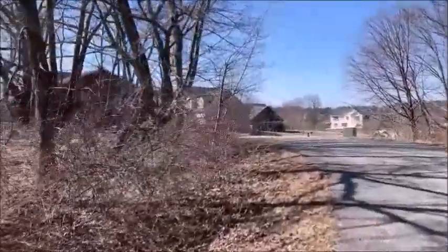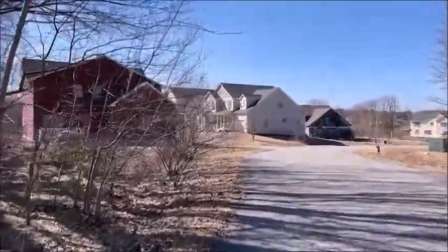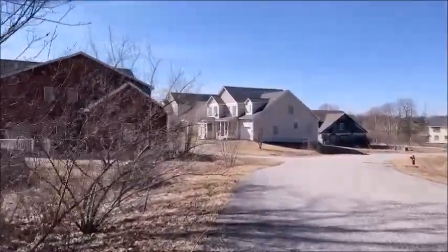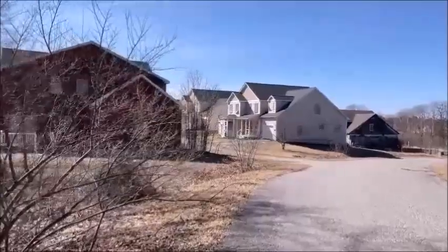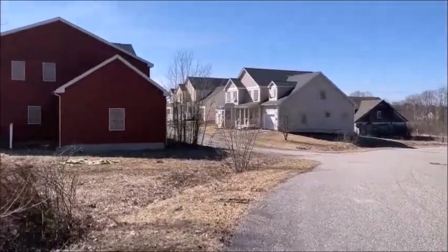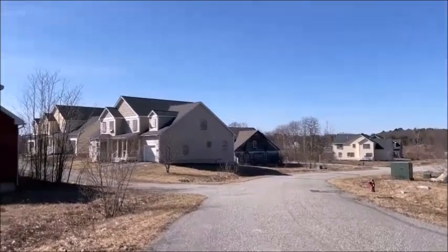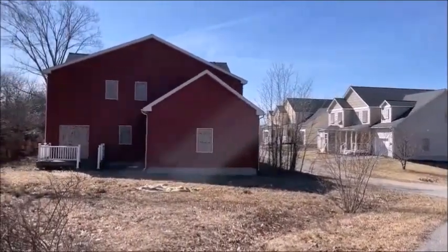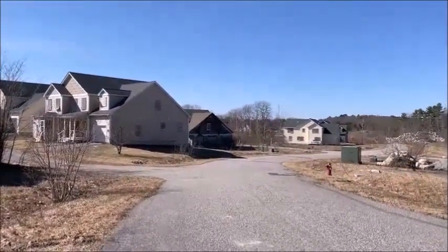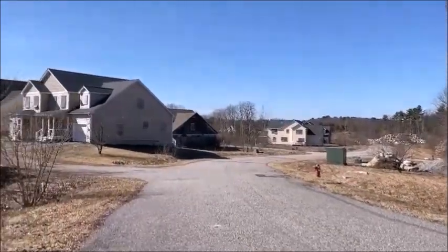I forgot how cool this is. Oh, it's way better without the leaves on the trees. It looks more spooky, apocalyptical, like Halloweenish, like a Halloween town. Last time it was near Halloween, but it looked like it was spring. Look at this. This is all never finished, abandoned luxury homes in an abandoned luxury neighborhood.